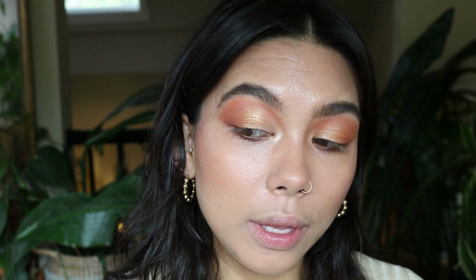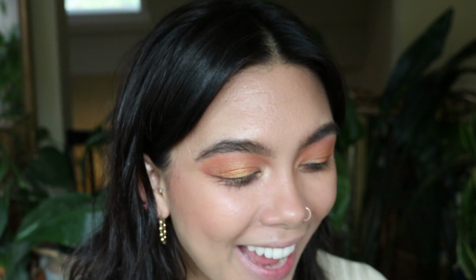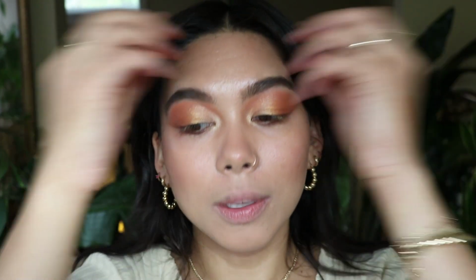Okay, so essentially the eyes are all done. I think they look really cool and fall-like. I feel like I could deepen out the outer corner a little bit more to make it look more like my makeup look in the previous video, but I don't want to mess with it anymore, so I don't think I'm going to. And now I'm going to just put on some mascara.